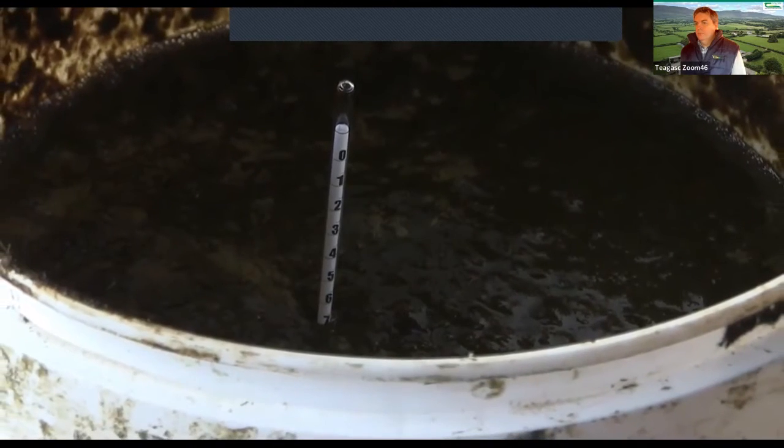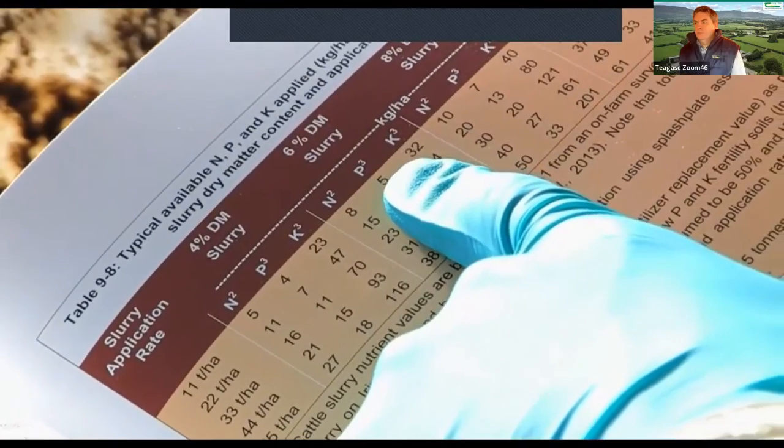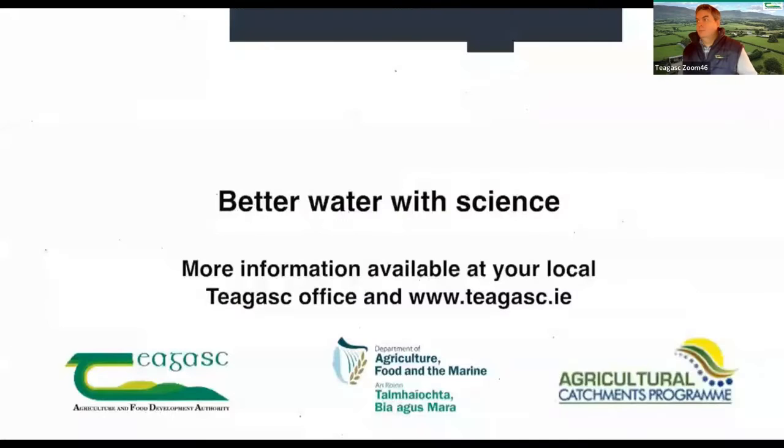At the moment, it's at 7%, and that can give us an NPK value of up to 8,530 based on this dry matter sample that we've taken. Key message is that it's a big advantage for the farmer to know exactly how much nutrient is in his slurry, so that when he does apply it to his fields, it's captured in the grass and we lose less of it towards the waterways.